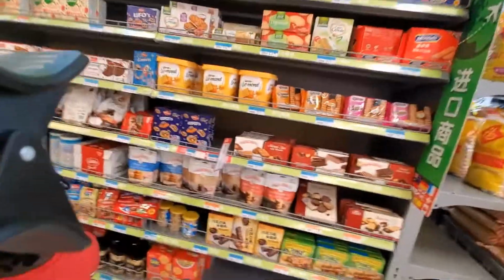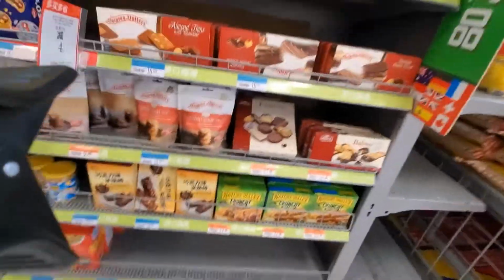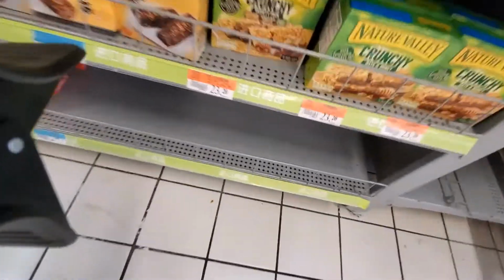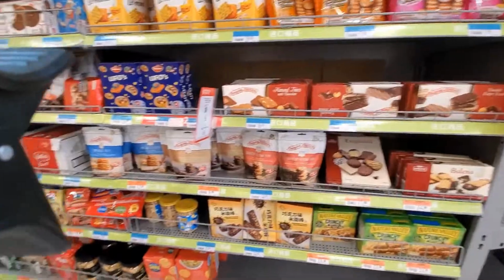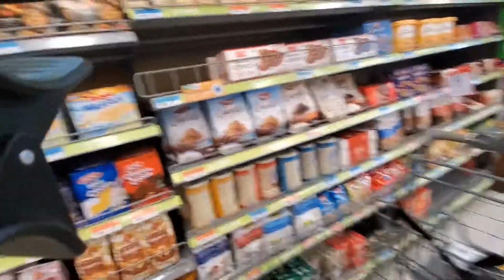So this is the international aisle, that's what they say. If you look up, you see the flags there, but it's literally just one aisle and it's just pure snacks. So, oh, there we go. Nature Valley, this costs $23.20. And I think I buy that every single month, regardless of my list. From Italian cookies, blah blah blah.